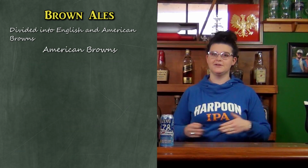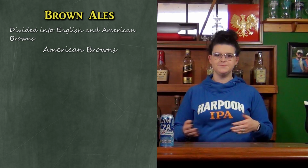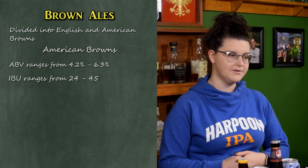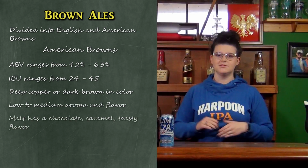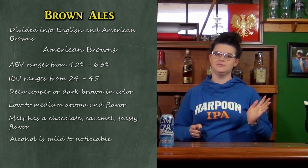So the American brown. This style was actually inspired by the English brown ale. The ABV percentage is 4.2 to 6.3, an IBU rating of 24 to 45. There's a deep copper or a very dark brown color. The aroma and flavor is low to medium. The malts are caramel, chocolate, and toasty, and the alcohol is mild to noticeable.